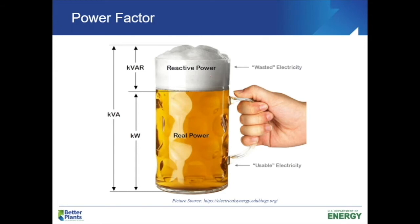The easy way to think about power factor, in one of the more common analogies, is beer. I work a long day at work. I want a beer, right? So you go, and when they pour the beer for you at the tap, part of it is the actual beer that we drink, and that's what goes into us. Whereas that reactive power is really the foam. We need the foam. We need that carbonation in the beer that needs to be in that tap to get us a nice fresh beer, right? But at the end of the day, we're not necessarily drinking the foam. We're just drinking the liquid.